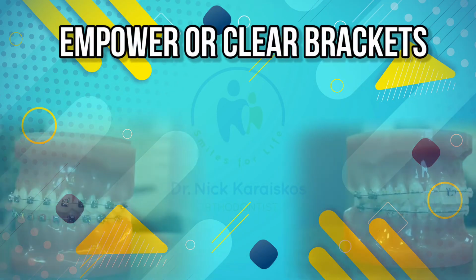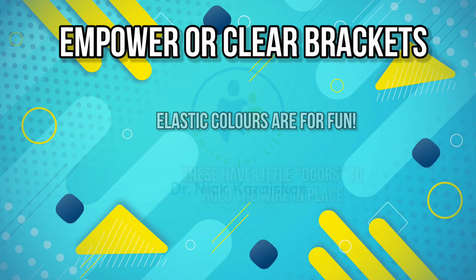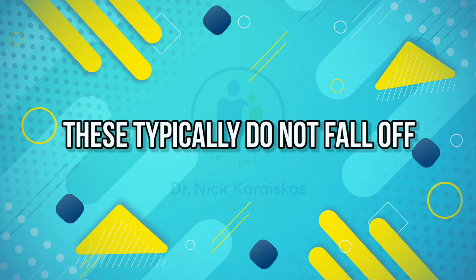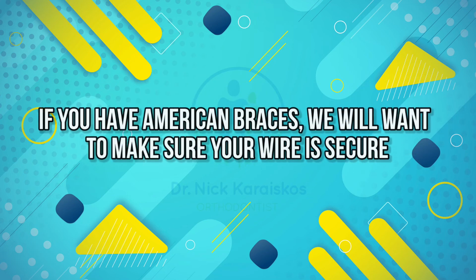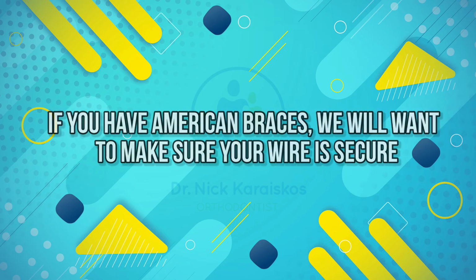The next type of braces are called Empower Metal or clear braces. In this case, the elastics are just for fun, since these brackets have little doors that open and close to hold the wire in place. Typically, these colors go on the front 6 teeth, so they're more visible. Generally, these small colored elastic ties don't fall off your braces. However, if you do have American braces and one of your colors falls off, please call the office so we can get you in as soon as possible to ensure that your wire is still secure.